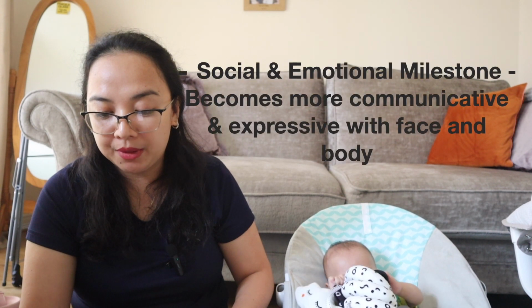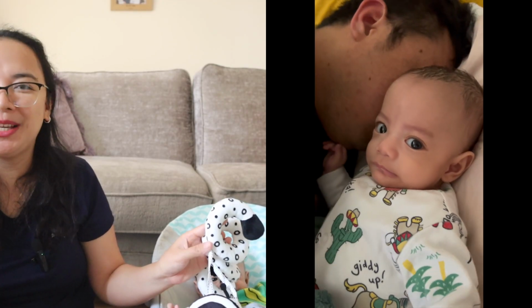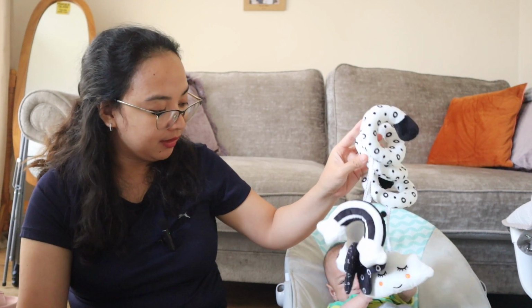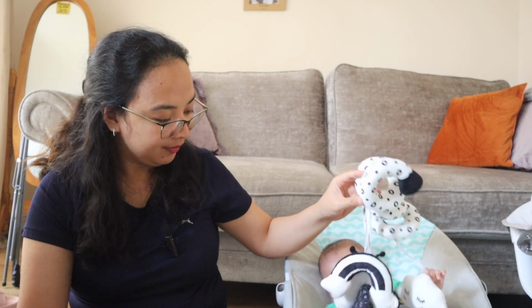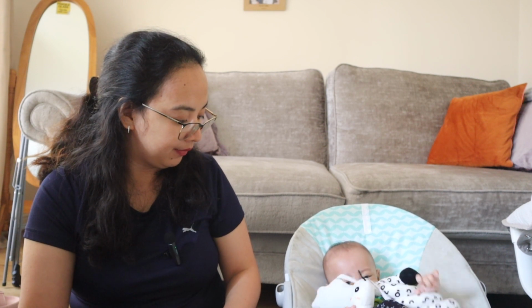Another one is becomes more communicative and expressive with face and body. Yes, he's got facial expressions when he's happy, when he's about to cry, so he'll frown, which is really cute to see. And body, so when he's really upset, he tries to wiggle and push his butt. I think he's not happy now. Now he's showing that he's not happy. So he's kicking and making that sound. Okay, here we go. I'll give it to you.